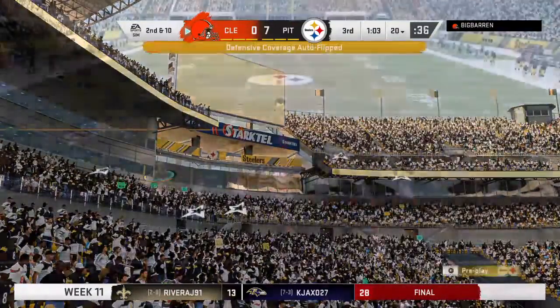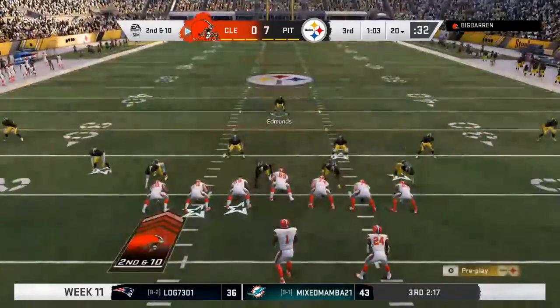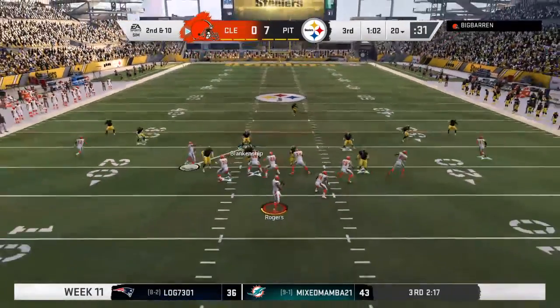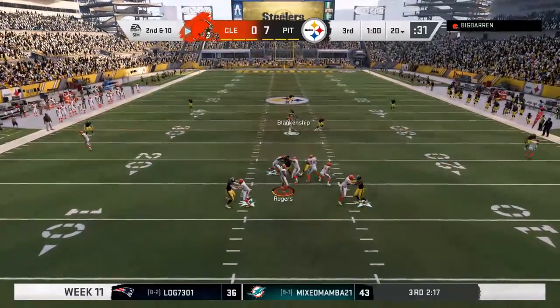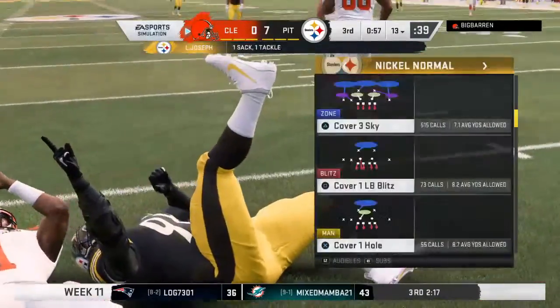Last week he hit on right at 50%. This week he's under 50%. And it's not just on him. Protection, a few breakdowns along the way. That's made him get off the spot. Receivers not getting anywhere to escape, and he goes down.